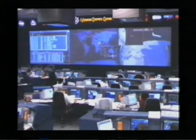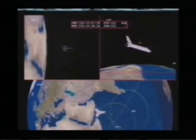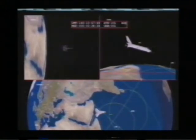In just about 7 minutes, the crew is scheduled to fire the orbital maneuvering system engines on board, in a burn that will circularize Atlantis's orbit. Again, all systems on board are continuing to perform well. The crew launched late in its day. They will actually be going to sleep relatively soon, relatively quickly after their launch today. Again, that launch taking place in the latter part of the crew's day.